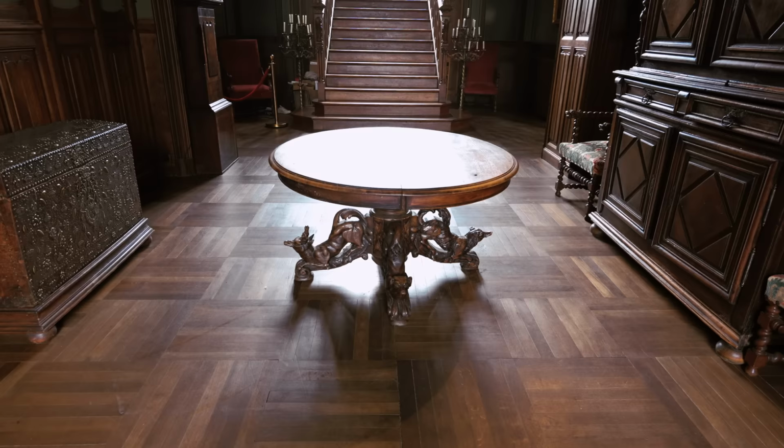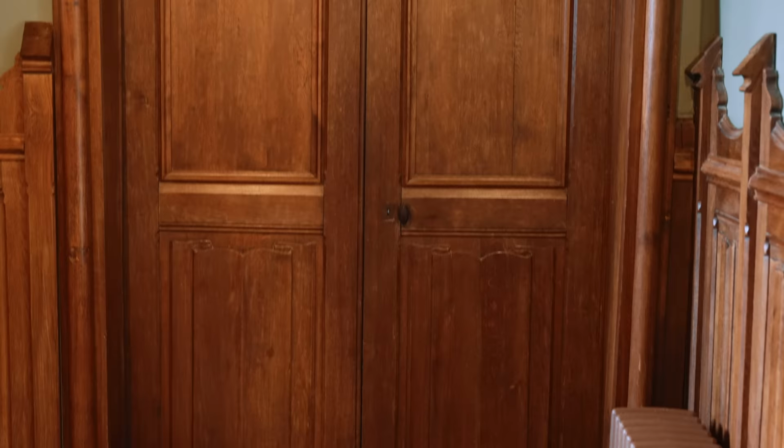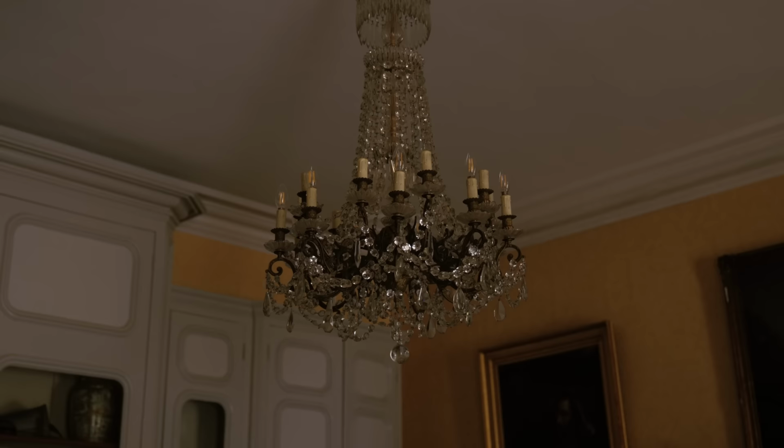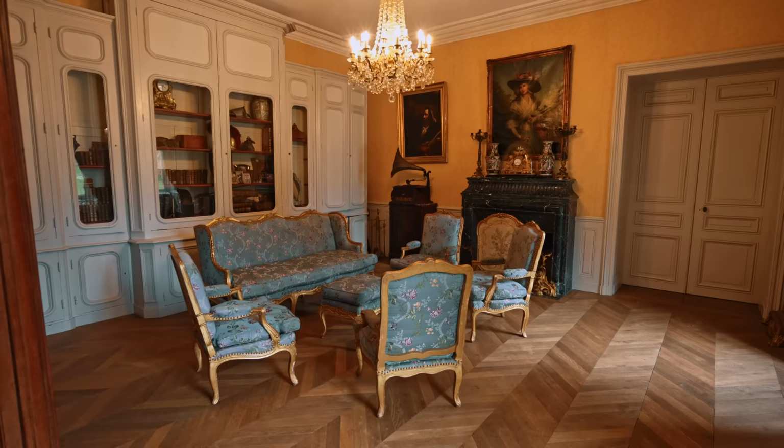And behind me, these doors go down another set of stairs and then another set of stairs which go into the basement. But we're not going to go there yet because we are going to go into the Chateau's library. Well, hello. Let me just switch the light on. Little discreet light switch there. So this is the Chateau's library.